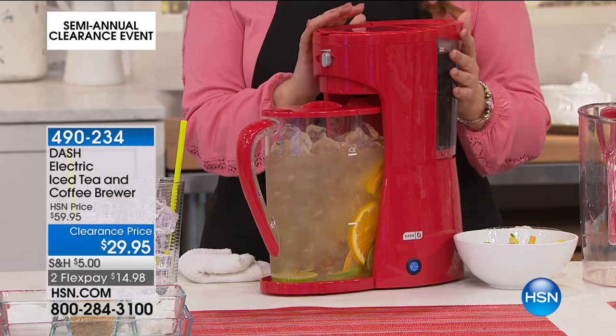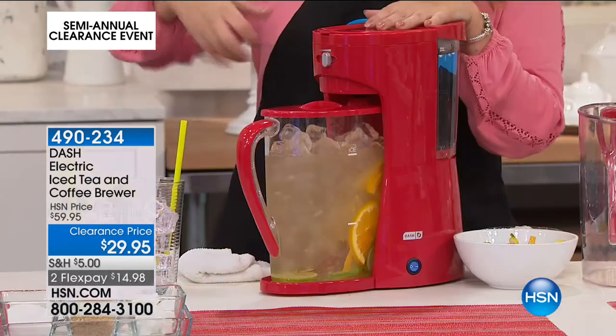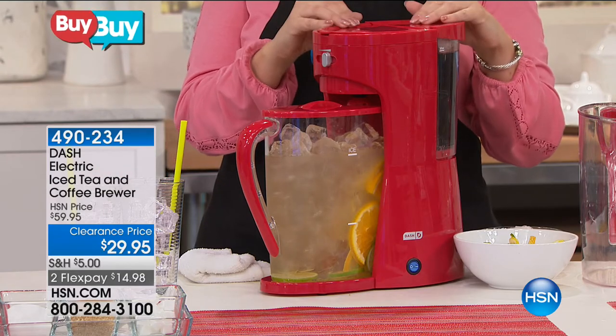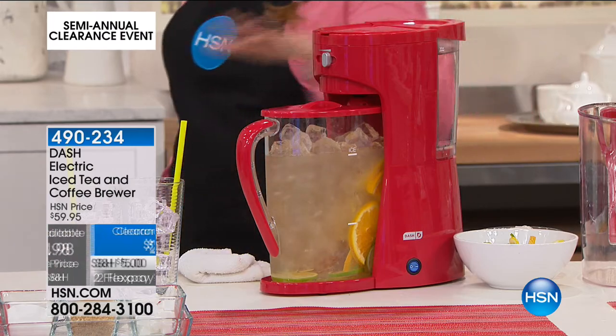Now, here's the price, $29.95. So even if you're saying, you know what, I just wanna get an extra coffee pot, I'm sick of the little pods, I actually wanna have a pot of coffee for the day, you're gonna love it. Under $15 to get home on FlexPay. So Kelly Diedring is here and she's gonna show us.